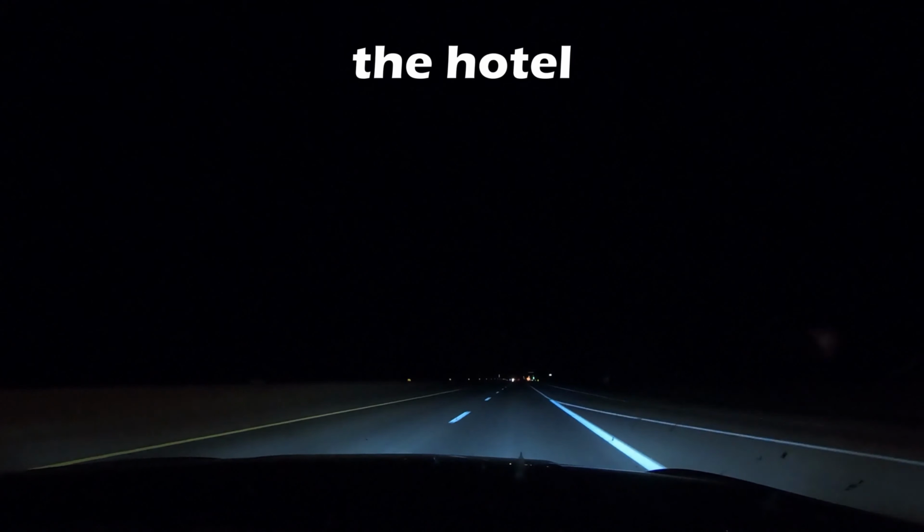But everything's all packed in the Mustang, ready to go, ready to hit the road again. Cue the Willie Nelson song, On the Road Again. Let's get going. We got about 6.5 hours to go today. Hopefully it goes off without a hitch.